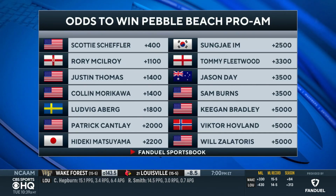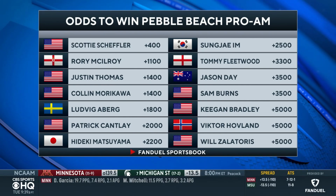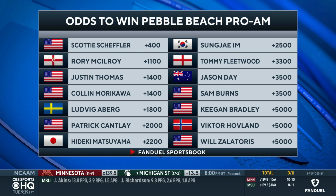It is an exciting weekend in the world of golf. We are getting ready for the Pebble Beach Pro-Am, and as you can see here from the odds to win, the return of some of the top golfers in the world. Scottie Scheffler making his return to the course, as is Rory McIlroy. He's actually been playing, but over in the Middle East. It is a little bit different.